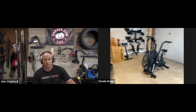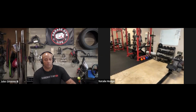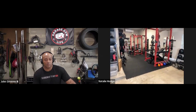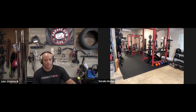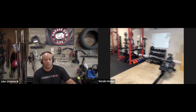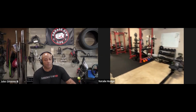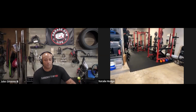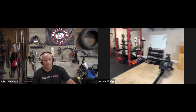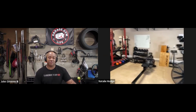Gotcha. And actually, that's something that I do like about it. At first I was like, man, how am I going to set this up? Because I kept thinking of the traditional garage space that's too wide. I actually like the depth now, because it does lend to versatility in terms of moving through stations, having the ability to lunge or just do side shuffles back and forth, that sort of thing. So it's like having an entire tiny house for your gym. That's pretty cool.